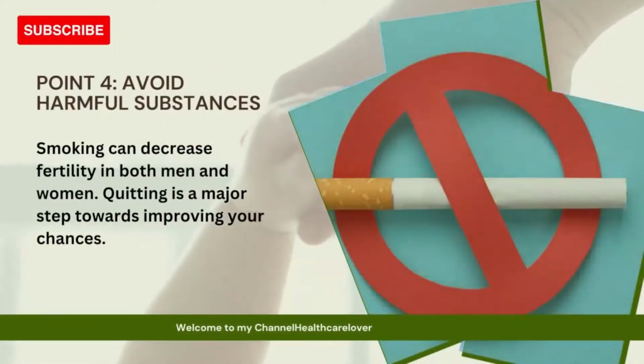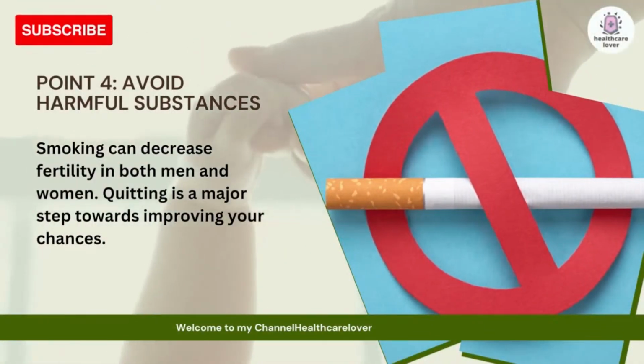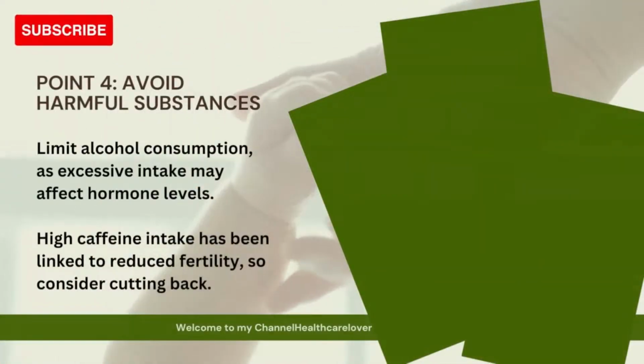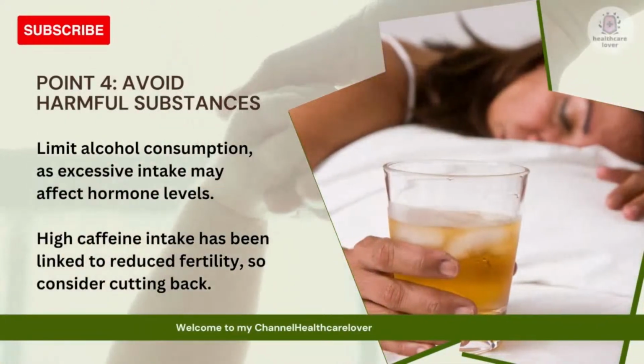Point 4. Avoid harmful substances. Smoking can decrease fertility in both men and women. Quitting is a major step towards improving your chances. Limit alcohol consumption, as excessive intake may affect hormone levels.